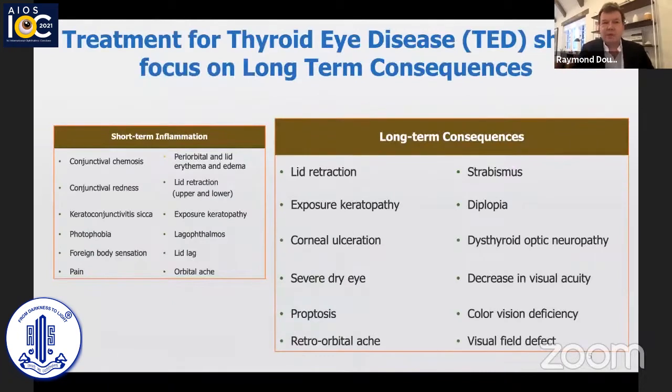So let's break this down even further into short-term inflammation, which I think of as the redness, chemosis, the typical inflammatory signs. For most of us, I think we have agents that will be able to help with those. We have anti-inflammatory agents, and many you've already heard about that can do quite well. What we've not been able to deal with so easily are the long-term consequences: the strabismus, double vision, proptosis, the tissue expansion that's so characteristic of this disease.